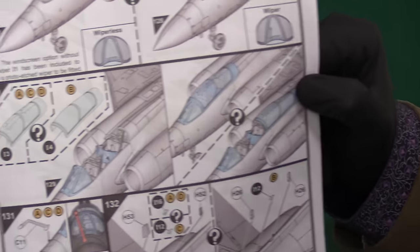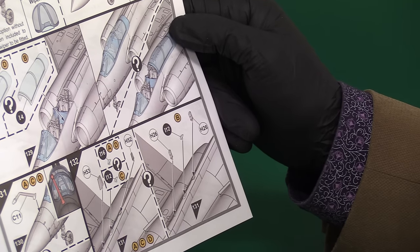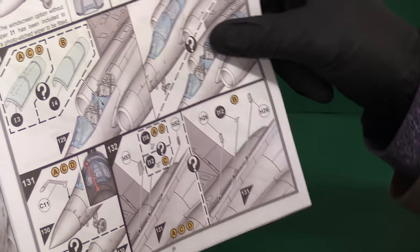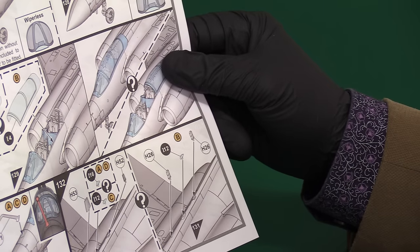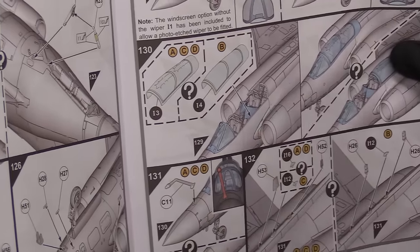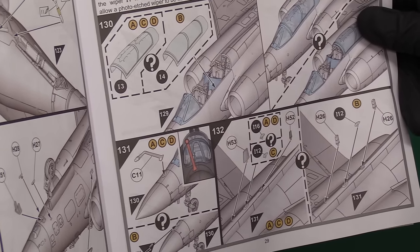Yeah, so you've got an option of wiper or wiperless. Whether you actually... I'm talking rubbish. It allows the option of a photo etch wiper to be added. Wow. I'll probably go with the wiper version, actually. But some aircraft of this era actually had blown windscreens, didn't they? I think the Tomcat is like that, isn't it? Anyway.